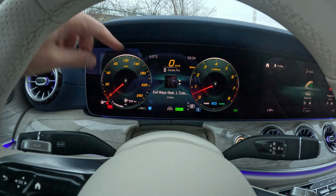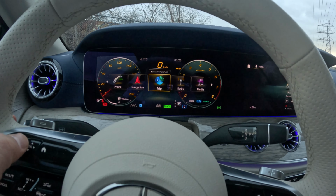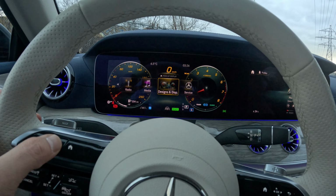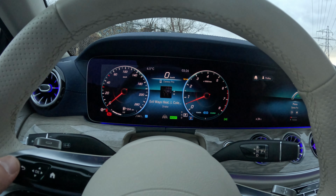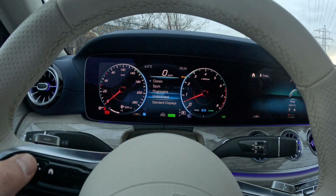I really love the touchscreen here. So let's just fiddle with this a little bit and go into home. Then, you know, like any of these new Mercedes, you've got all your options at your fingertips. Right, I can see my trip, I can get on the radio, I can go and change the design. If I get a little bit bored, I can go to classic. This whole thing is gonna change, right? It's so cool, right?